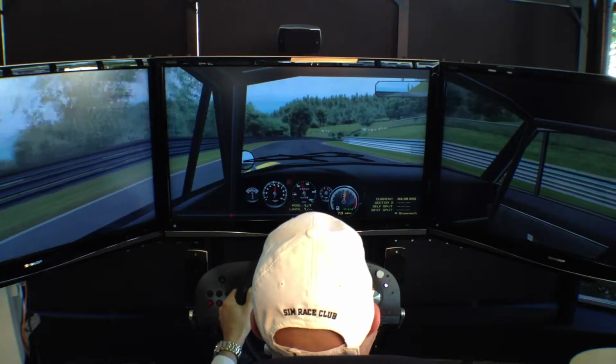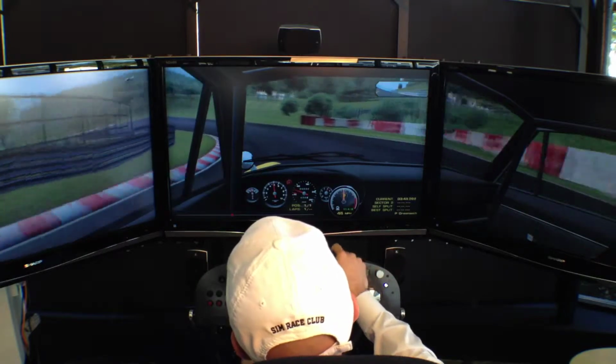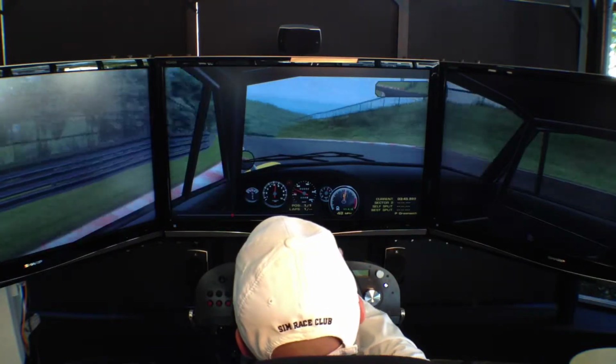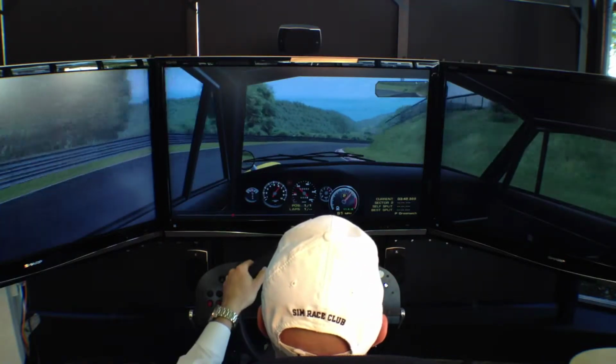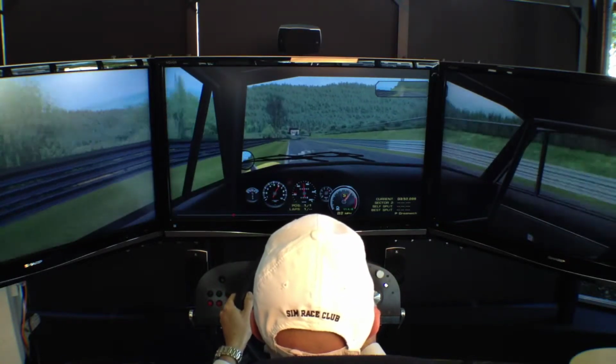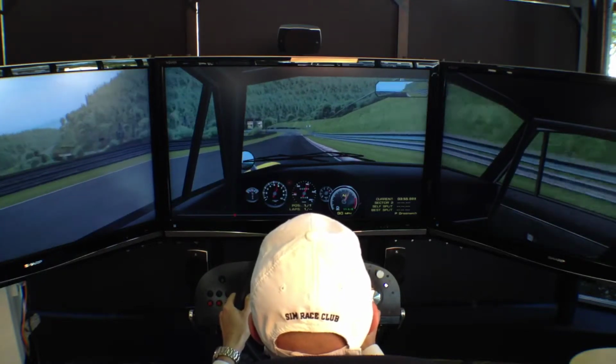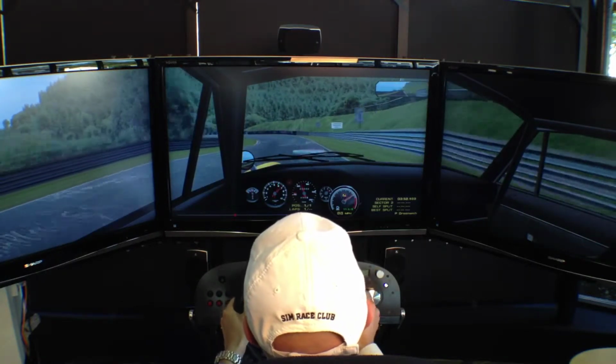Now we need to slow the car down quickly. Brake, brake, brake. Down the gears into second gear. One of the slowest parts of the Nordschleife. Accelerate, not too much, just enough to get out of that section, and brake again as this part gets bumpy as well. Another left-hander. Down to second gear.